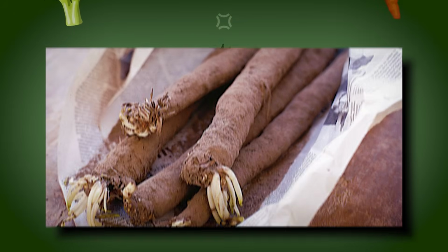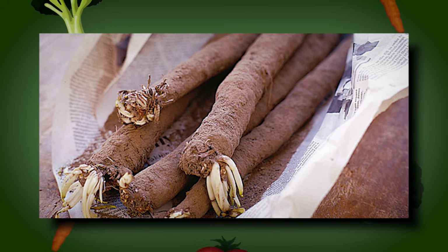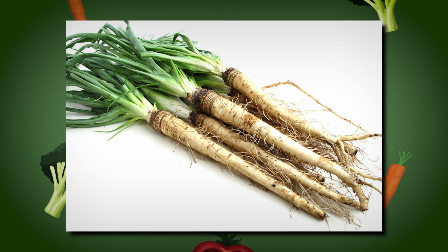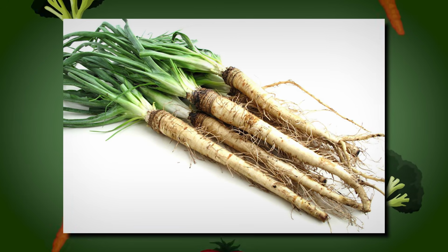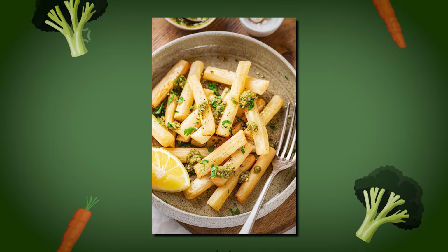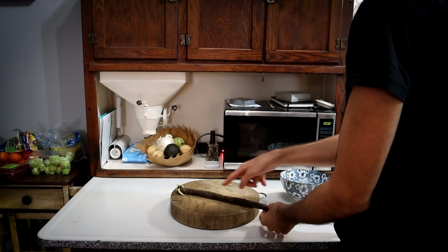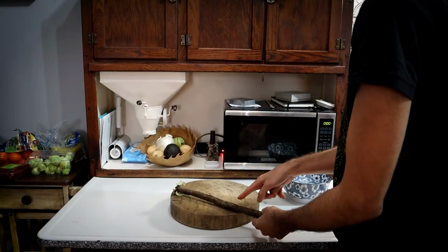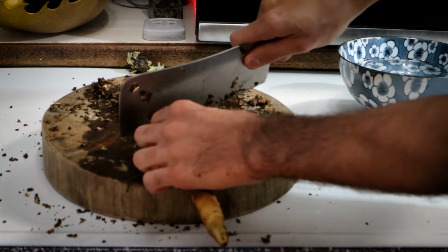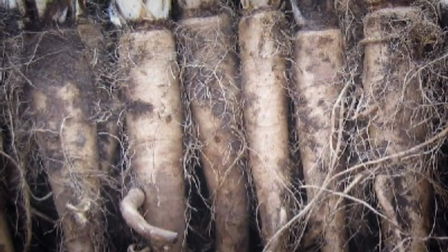Salsify might win the prize for most misleadingly named vegetable ever grown in American gardens. This long white root was marketed as oyster plant because, supposedly, when cooked properly, it tastes like oysters. It doesn't, not even remotely. But the name stuck, and adventurous gardeners planted it anyway, hoping to harvest some kind of landlocked seafood miracle. What they got instead was a root that looks like a dirty, hairy parsnip that's seen better days.